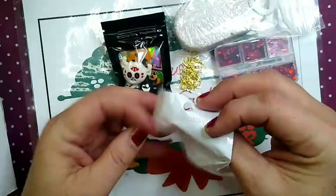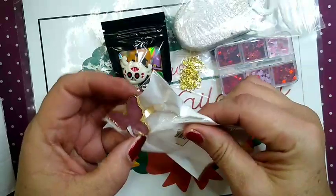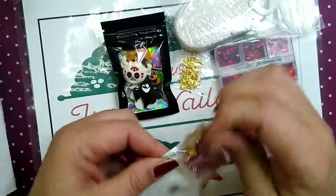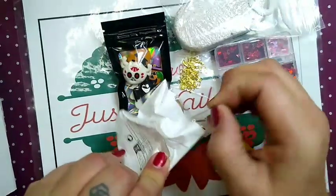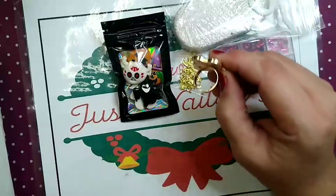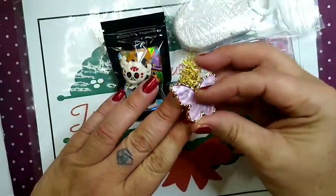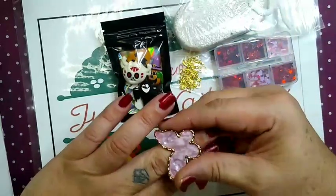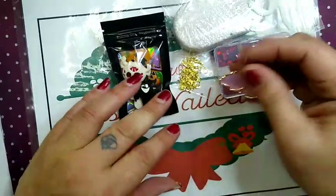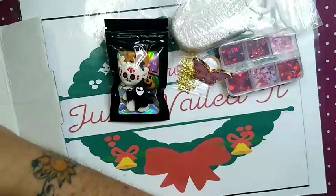Oh, look at that. How cute, Mary. How cute. It is a palette ring. I'm not sure how to open it. There we go. It is a palette ring and a butterfly. I think that is just so cute. That will come in really handy doing nail art. Thank you so very much. That was a great little gift.